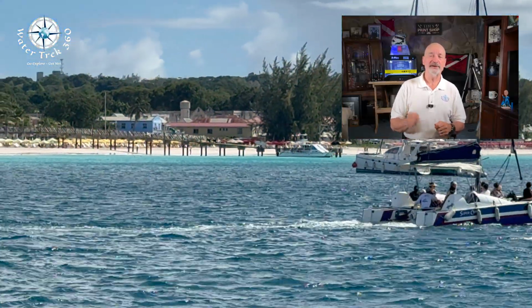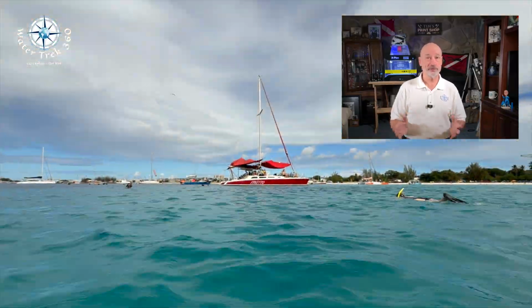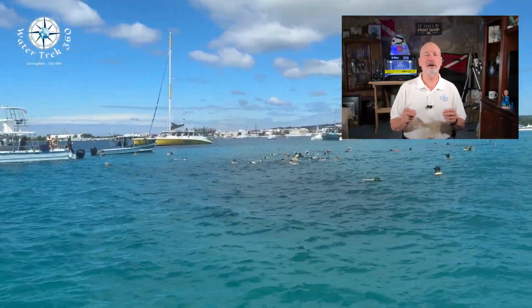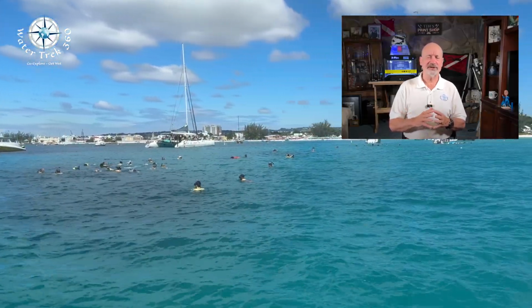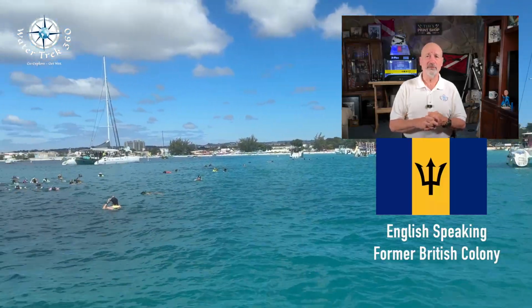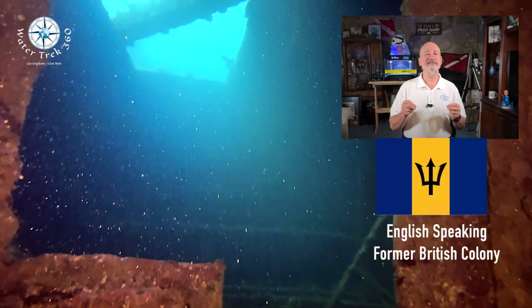Please note, there is a lot of boat traffic in Carlisle Bay Preserve, carrying both snorkelers and divers, so please be aware of your surroundings while on the surface. Additionally, visibility around the shallow wrecks may be a bit more challenging and compromised due to all that activity. Barbados is an awesome place to visit and a definite must-dive vacation.